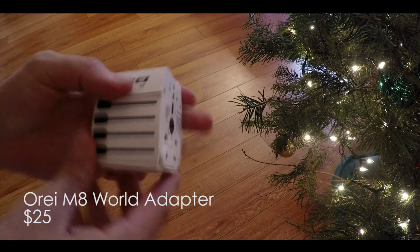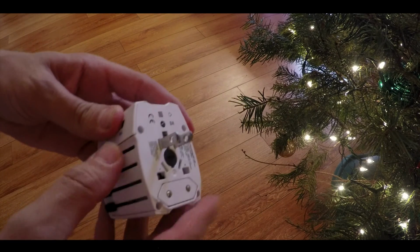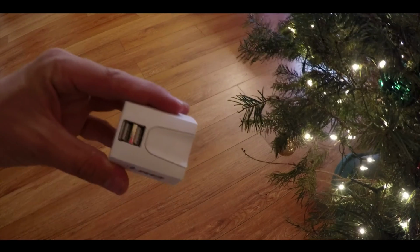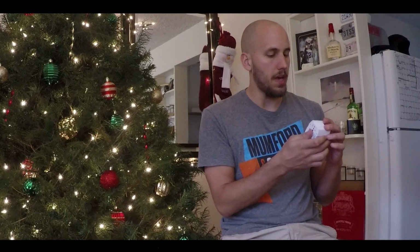Next up is the Ori travel adapter. It adapts to 4 different kinds of plugs and also has 2 very handy USB ports right on top, so that you can charge your cell phone at the same time that you're charging your computer, if you happen to have one, or anything that actually needs the plug. So that'll be our second one, the Ori World Adapter. It's called the M8. The next 2 are both $100.